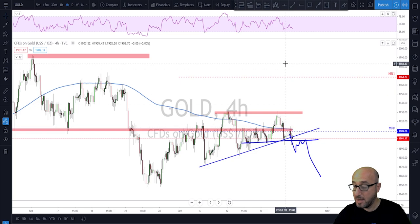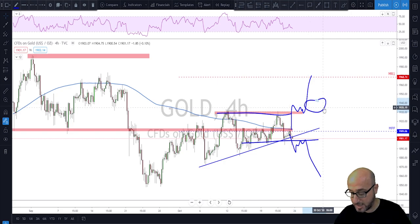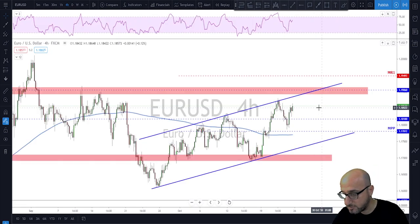For more upside, I want to see gold breaking above this previous high. If that would be the case, then we look for continuation if we see a break above this previous high. As for now, and as you saw last week, they failed to break above that. That's why we need to wait for those confirmations to happen first.